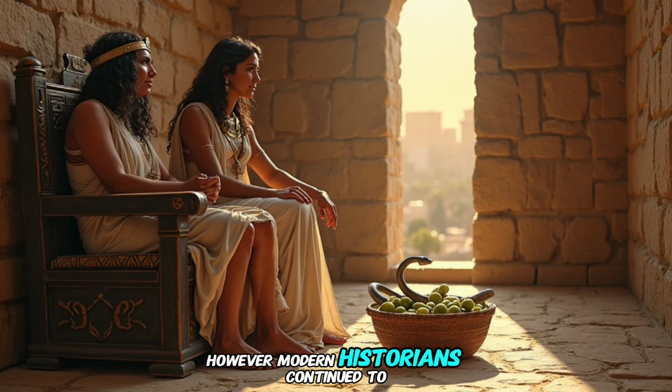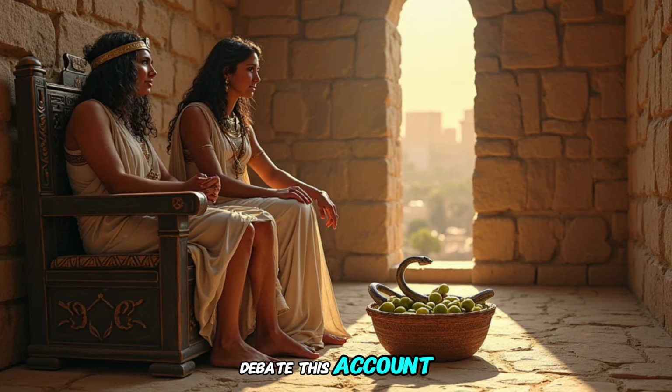However, modern historians continue to debate this account, suggesting that she may have used a fast-acting poison or a combination of toxins instead. What remains certain is that Cleopatra VII, the last pharaoh of Egypt, died in 30 BCE, marking the definitive end of the Ptolemaic dynasty and Egypt's independence. Egypt became a Roman province, ruled directly from Rome, and Octavian would go on to become Augustus, Rome's first emperor.